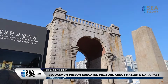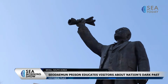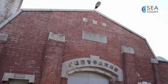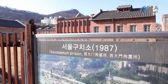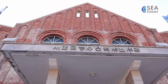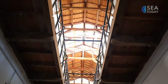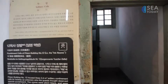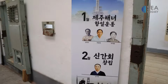Seoul is home to numerous museums that preserve Korean history. Seodaemun Prison History Museum is one of them, with its special notion of transforming the dark past of a prison into an education site for the Korean younger generation. It was created to honor those who suffered and gave up their lives for Korea during the Japanese occupation.